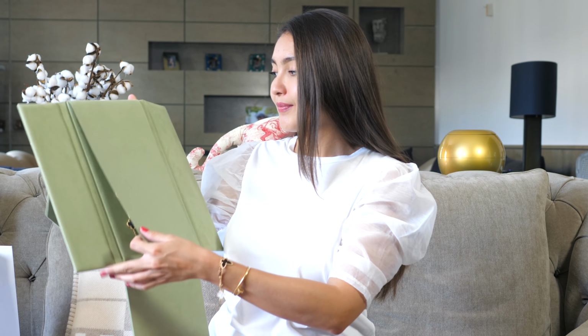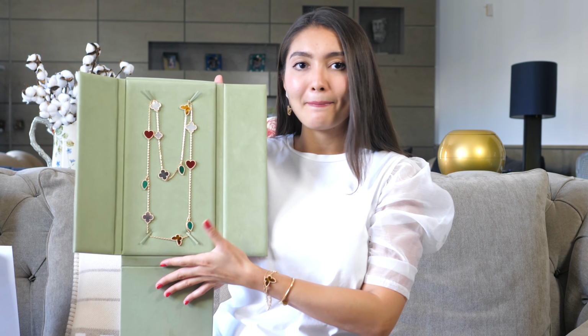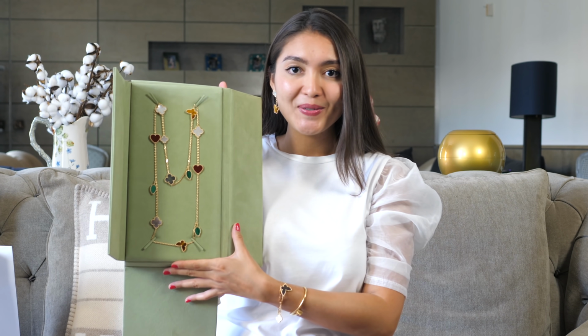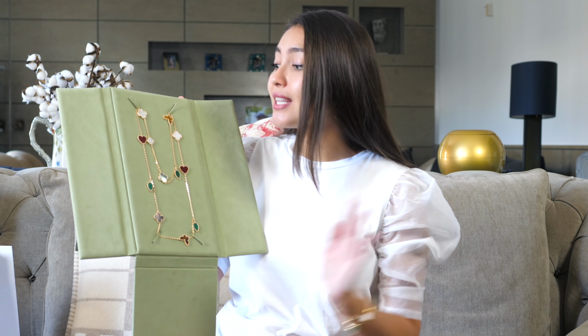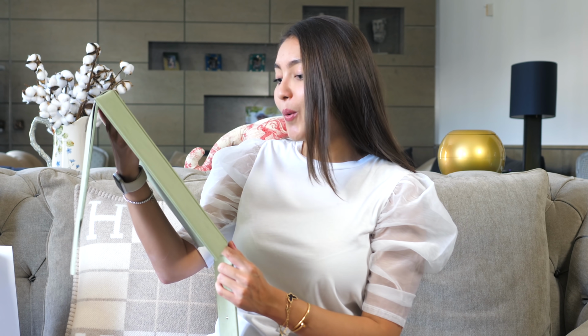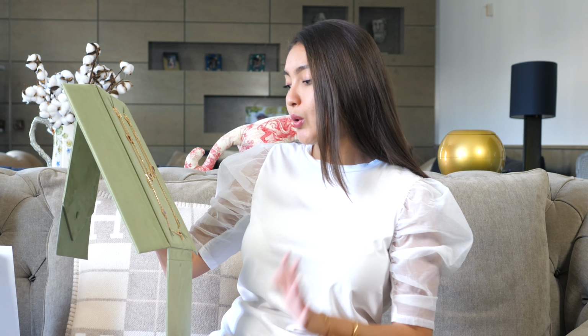And you guys are ready? Wow. So here is my new gorgeous necklace from Van Cleef Lucky Collection. Wow, it is so beautiful, and I love that it has all these different motifs. They are so beautiful. So this is a necklace from the Lucky Collection.